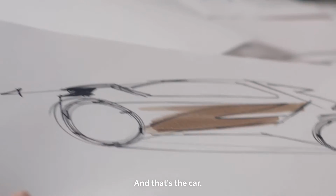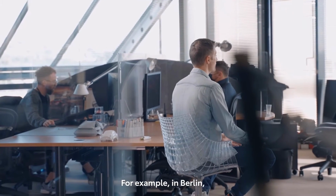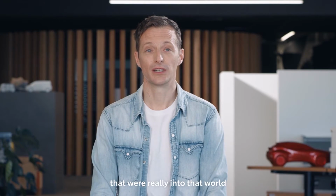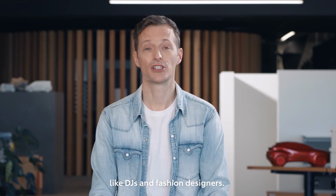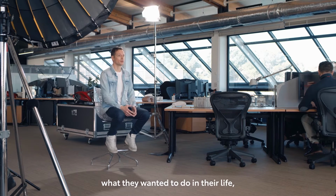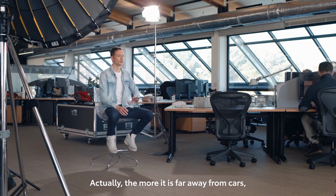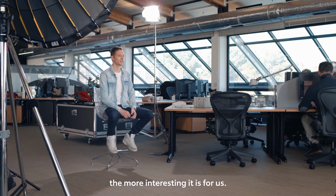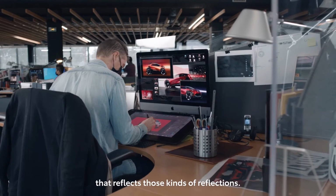And that's the car. Actually, we do a lot of research. For example, in Berlin, we interviewed people that were really into that world, like DJs, fashion designers. We're just interested in what they like, what they want to do in their life, how they perceive the world, and basically nothing to do with cars. The most interesting for us is what is far away from cars. Then we go into designing the product that reflects those reflections.